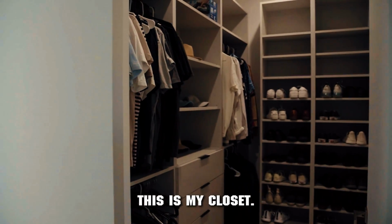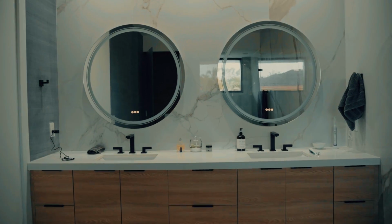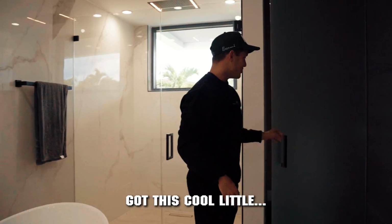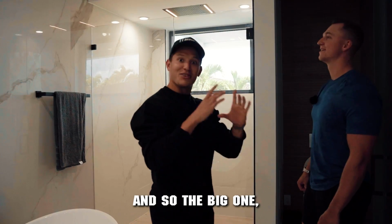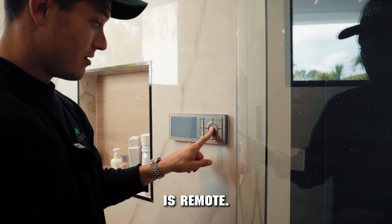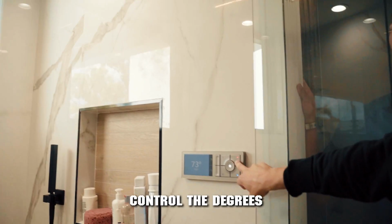I'll show you guys the master. This is my closet. Very simple, minimalist setup. One of my favorite parts about this house though is my bathroom. It's all marble. Love the shower. Got this cool little. Or how do the circles work? Is it the bigger circle or the smaller circle? And so the big one, I think means. I'll take your word for it. This shower is remote. Oh my God. Remote, water comes from the ceiling, and you control the degrees.